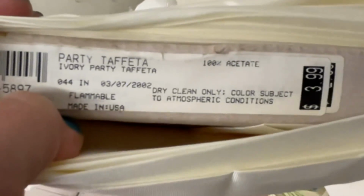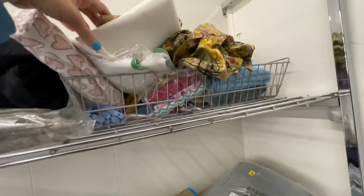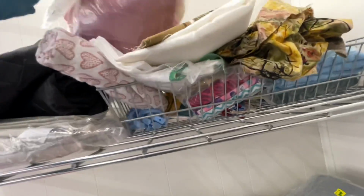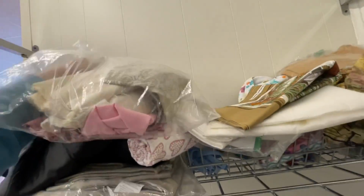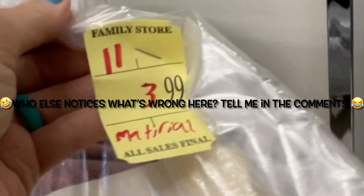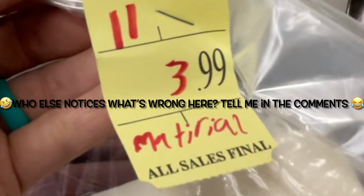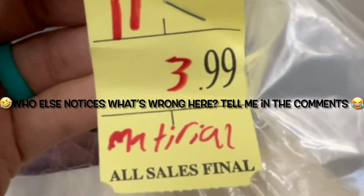I believe this is their sewing section here in this little corner of their building. And here you see some party taffeta and some polyester lining and different things. And they did have some bags of fabric and such. Here that bag was $3.99. It was way overpriced for what it was. It was not good fabric at all.